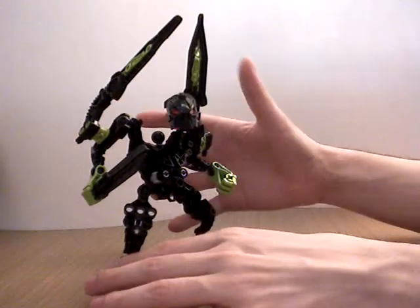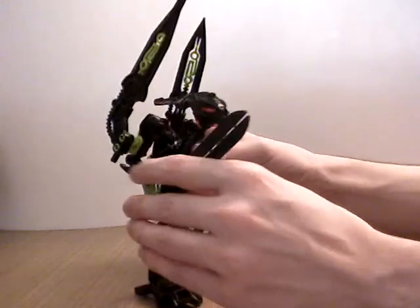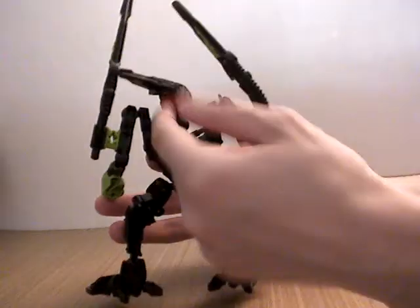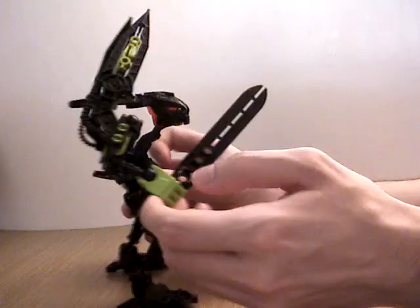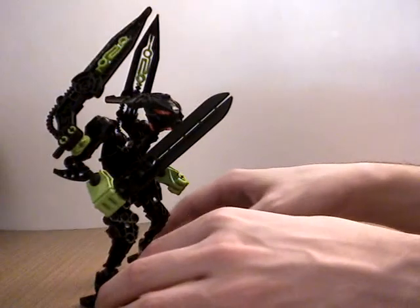And finally, in terms of overall design, this set is full of holes, seriously. Because first of all, you got a loose ball joint right here with nothing on it, and you can clearly see it from different angles. For example, on this one, it's particularly atrocious.